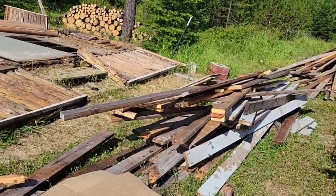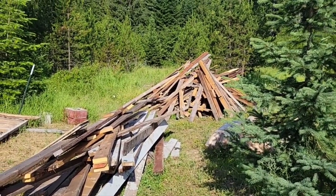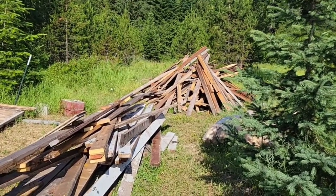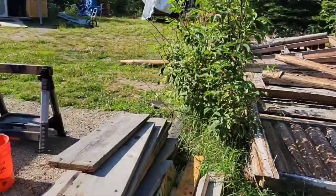And then everything over there in that pile, the majority of it is for burning. So we'll just cut it up and burn it as we go, because it's not in decent shape. And so that's what I'm doing.